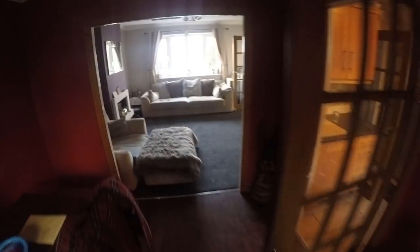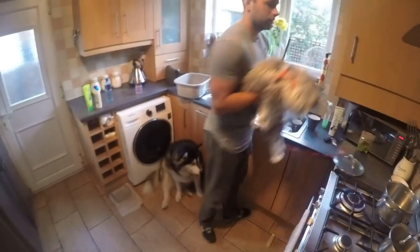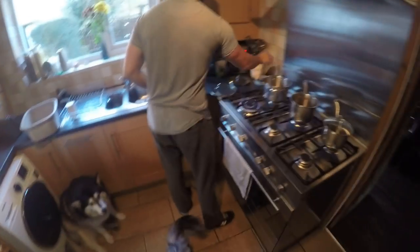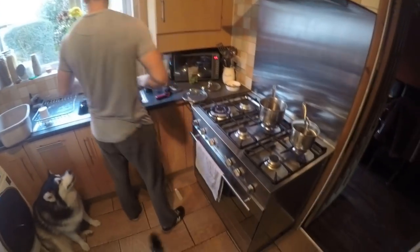So we are now trying to make, because we don't have a hot tap outside, we are going to have 3 saucepans on, hot water coming out the sink, and about 2 or 3 kettles to try and make that bath lukewarm for the dogs. So this is our prep to wash them.